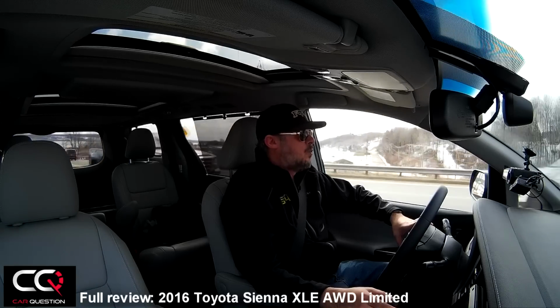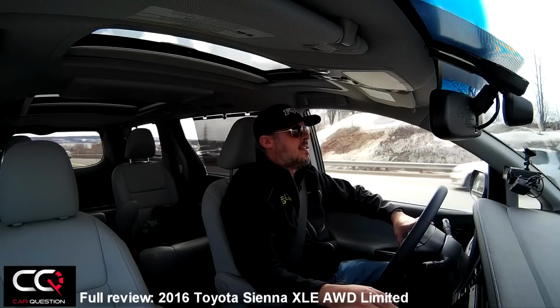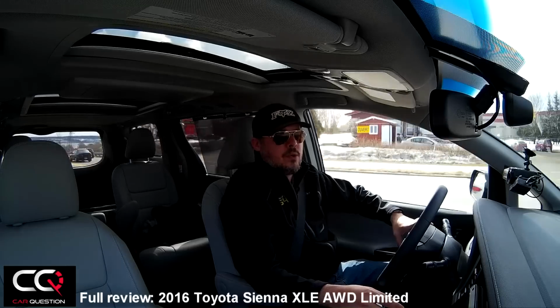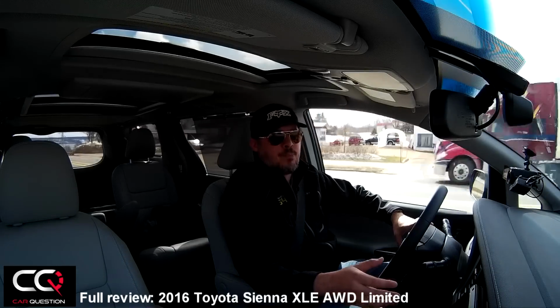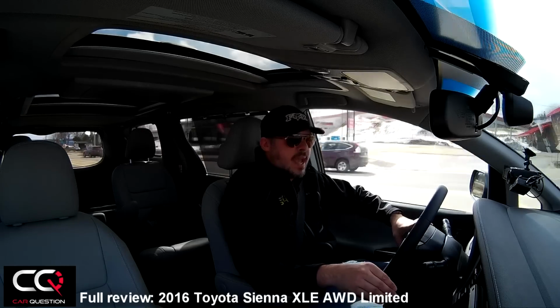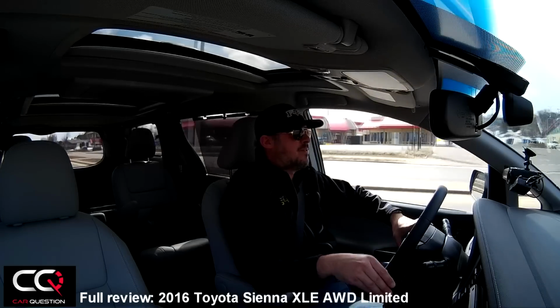If you choose a front-wheel drive version, going by the numbers, it's going to be 13 liters per 100 in town, and if you go into highway mode, 9.5, so a combined of 11.4. For the all-wheel drive version that we have, it's 14.4 around the city. That's the number from Toyota.